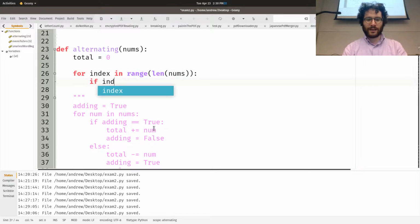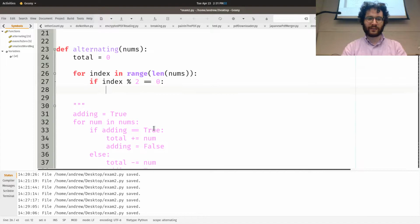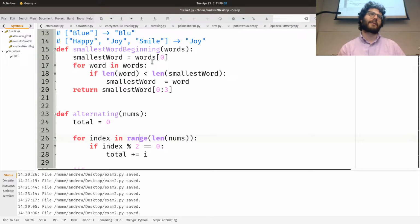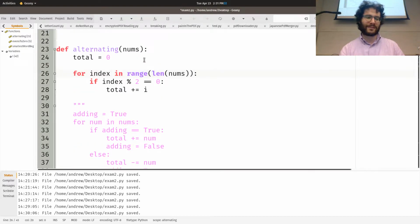If index mod 2 equals 0, so if the index is even, we want to add that number to the total. Total plus equals nums index. Now some students remembered about the index thing, but tried to use it in a for num in nums loop. If you remembered about the index and figured that out, that was like 7 points. If you just had issues with that and forgot how to differentiate, you got half credit.